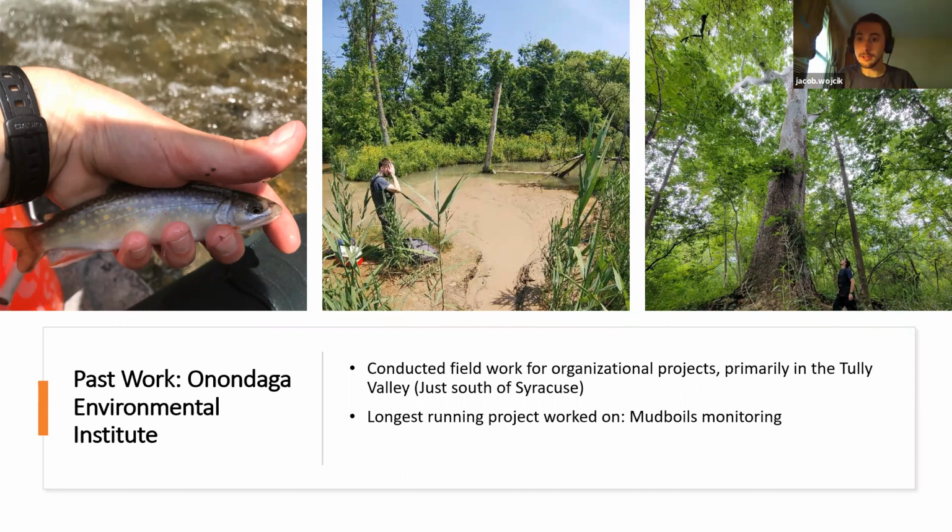That'd be really cool. And then the last little picture there is just a giant sycamore that is pretty close to the mud boils. And it's the biggest sycamore I've ever seen in my life. So it's just really cool to put it in there. But yeah, I think that is it for me.